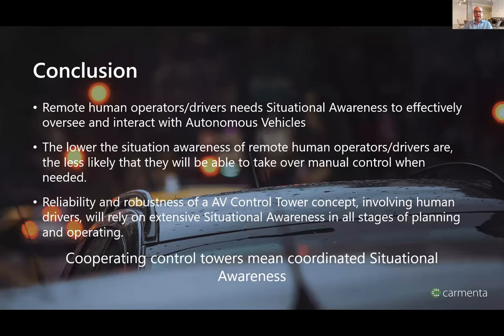And thirdly, reliability and robustness of the autonomous vehicle control tower concept involving human drivers will rely on extensive situational awareness in all stages of planning and operating. And this is very important, of course. And then finally, cooperating control towers mean coordinated situational awareness, which would be a fantastic thing in the world of autonomous vehicles. So I hope I kept within my 10 minutes, Jonas.